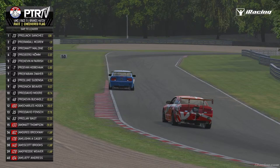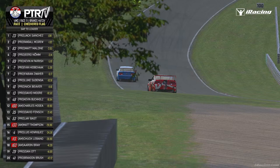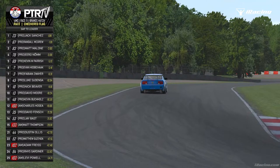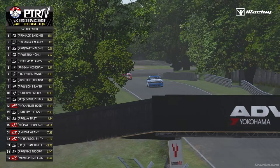Jack Sanchez maintaining that 1 second gap. No pressure, no worries from behind. And Matt Malone also not in too bad of a position. He's got about 3/4 of a second over Eero Nam. So a little bit spread out up front, which we don't generally see in the American Muscle Series. But it has been a lot of battling to get to this point where they can finally breathe just a little bit.